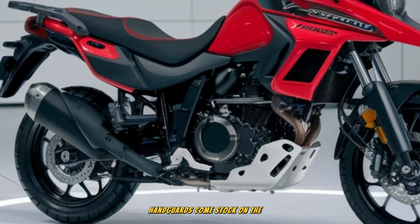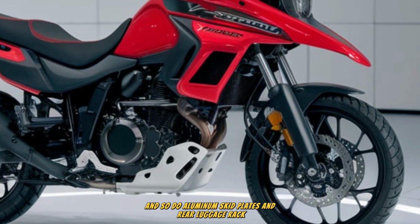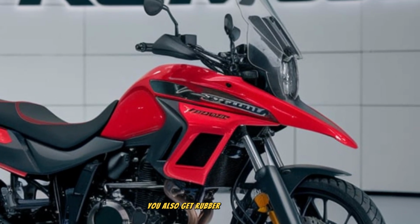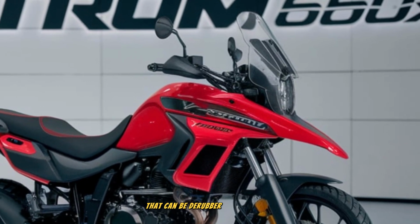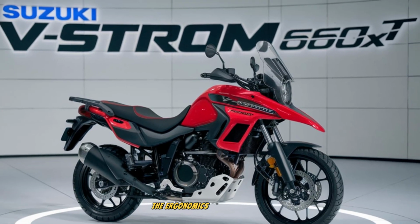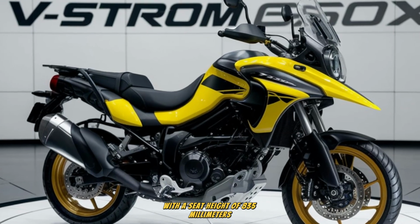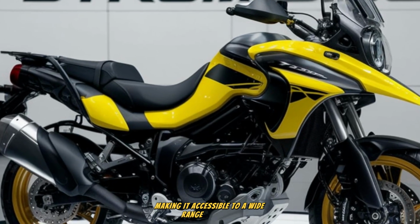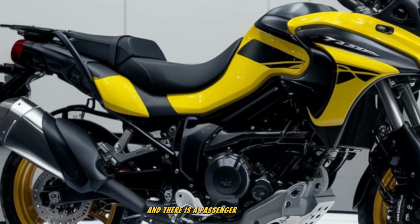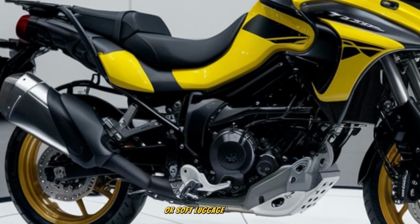Handguards come stock on the XT, and so do aluminum skid plates and a rear luggage rack, giving this bike real out-of-the-box adventure readiness. You also get rubber-mounted foot pegs that can be derubbered for more grip off-road, a small but thoughtful detail. The ergonomics are upright and neutral, with a seat height of 835 mm, making it accessible to a wide range of riders. The seat itself is all-day comfortable, and there's a passenger grab rail that doubles as a mounting point for top boxes or soft luggage systems.